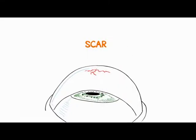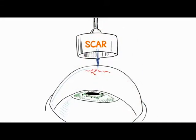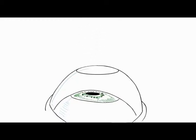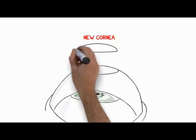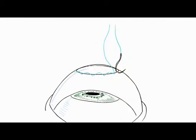If the damage is severe, due to such conditions as scarring or injury, then most or all of the cornea will need to be replaced. In this case, the damaged cornea is removed and a donor cornea is stitched in place. It's like replacing the lid on a pot. The new cornea, the lid, is cut precisely to match your eye, the pot. Special instruments ensure a perfect fit, and microstitches keep the new cornea in place.